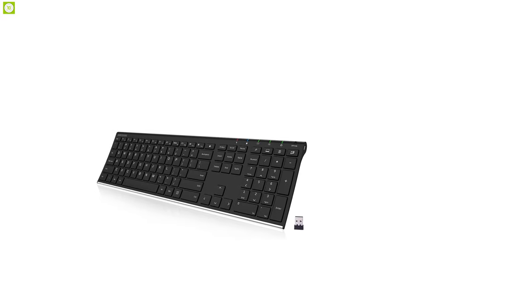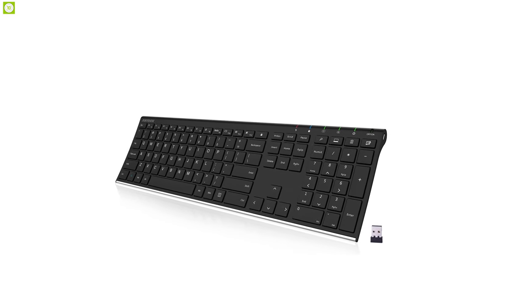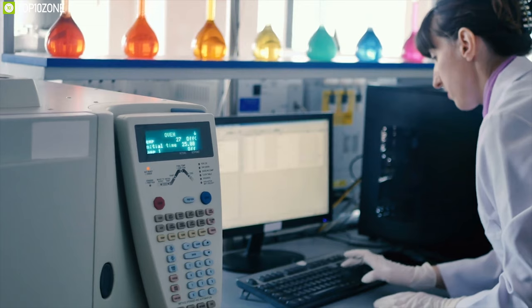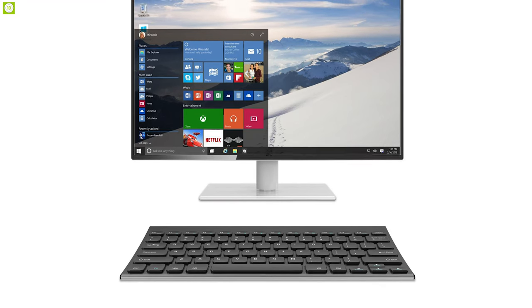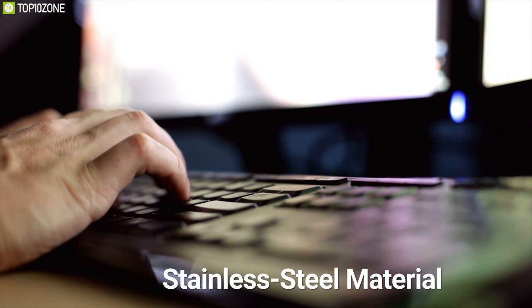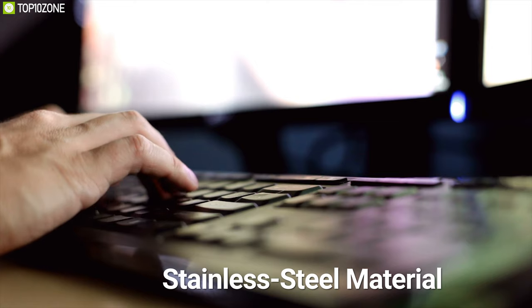Thin, light, and durable. The Arteck 2.4G wireless keyboard provides a comfortable, quiet typing experience on any workstation. This keyboard comes in an industry-leading ergonomic design with low-profile keys for a quiet and comfortable typing experience, while its stainless steel material gives heavy-duty premium feel.